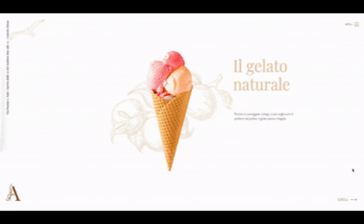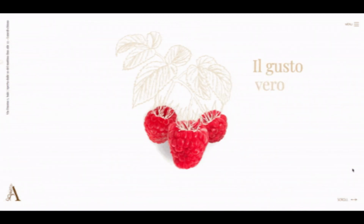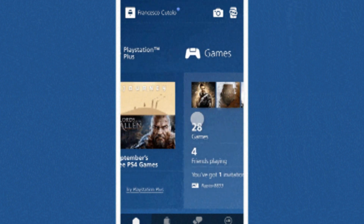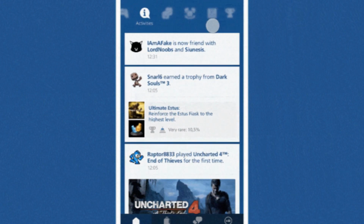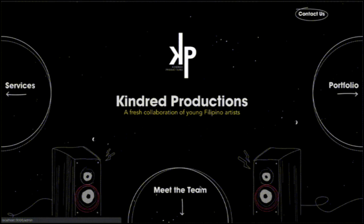We've noticed more websites dabbling with different scrolling techniques for a unique user experience. Typical scrolling experience is, of course, vertical. Horizontal scrolling, like this example on the Gelateria Almond website, is a UX design trend that's disruptive in a good way, catching users' attention while remaining simple and functional.